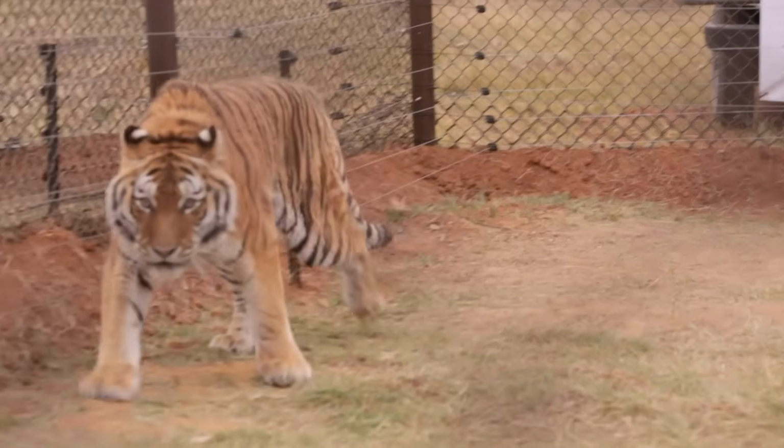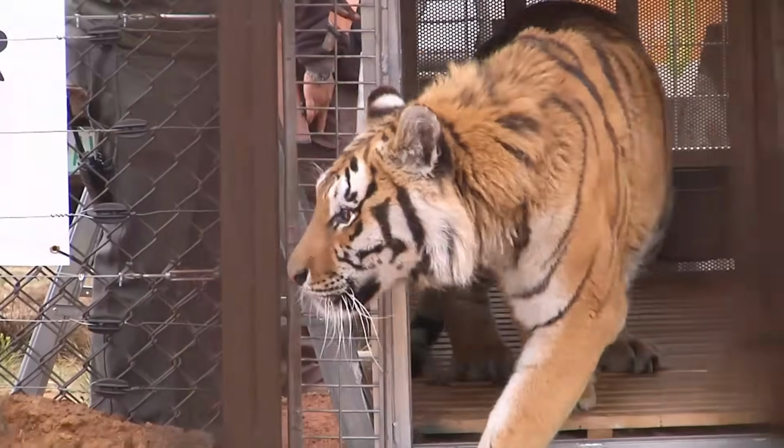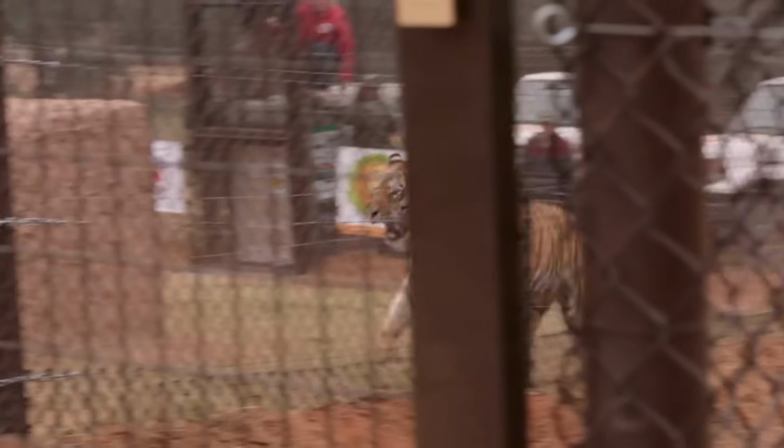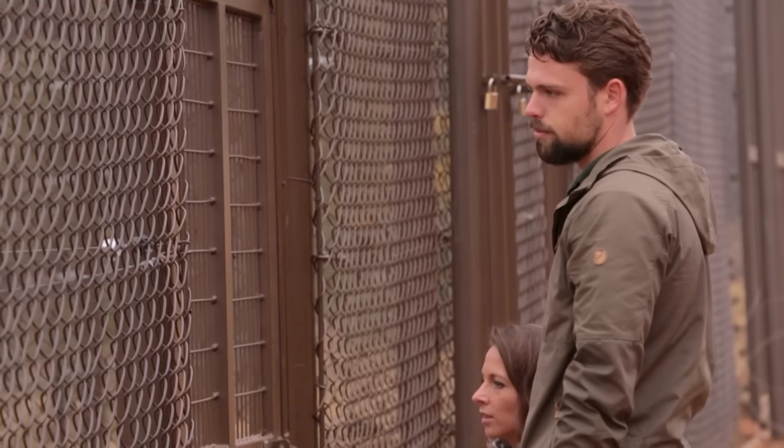It's the first time in 10 years that he's walking on grass. It must be so confusing for him. Hey, hi. Hey, welcome home. The cubs were born at Felida and have never seen grass or experienced enclosures like this. For them, it's a strange new world and very unsettling.